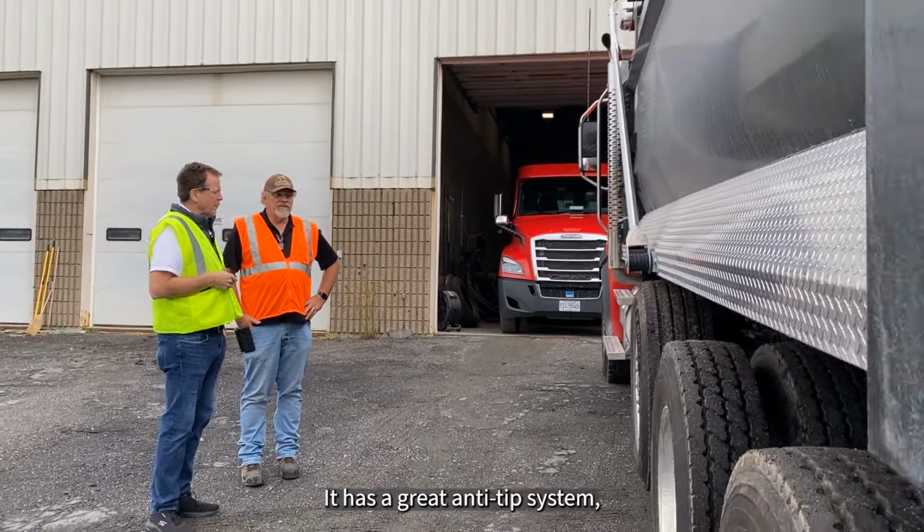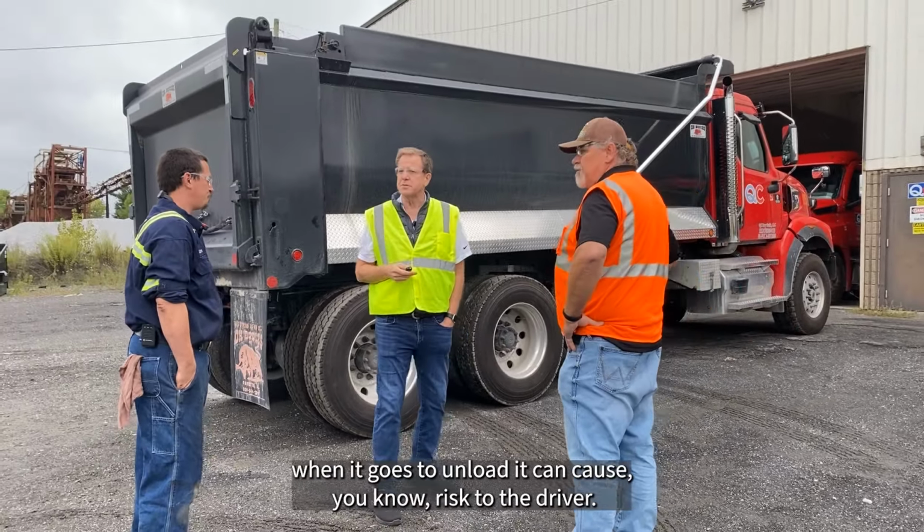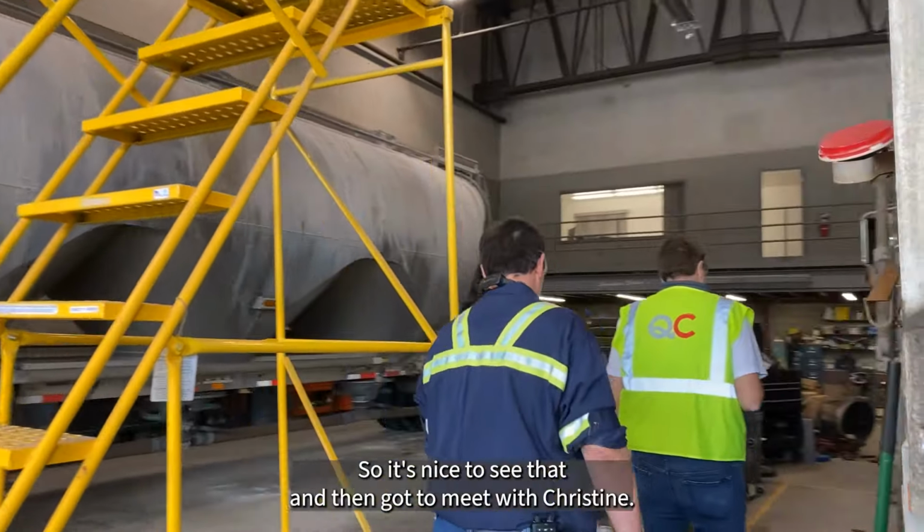It has a great anti-tip system, which can be an issue for a dump truck if it's not on level ground when it goes to unload. It can cause a risk to the driver. So it was nice to see that.